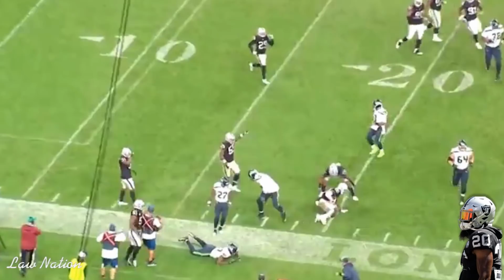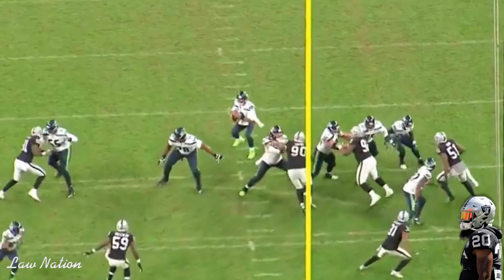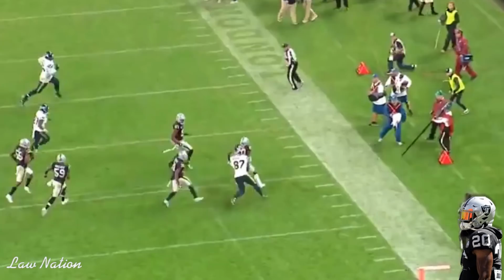How many times last year and beyond have we seen times, situations and opportunities where we could have caught the interception or picked up a fumble and the guy was just aloof to the situation that the ball is there. I love it when players are able to find the ball, track the ball, and get the ball.